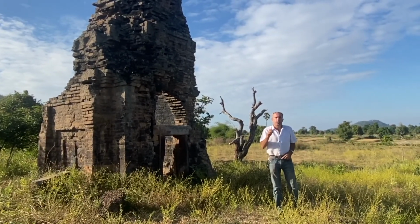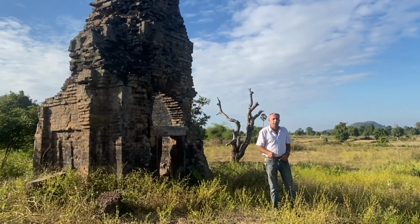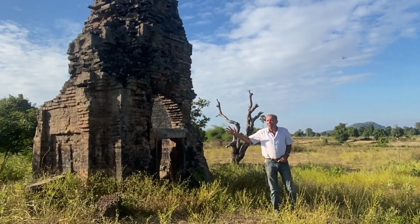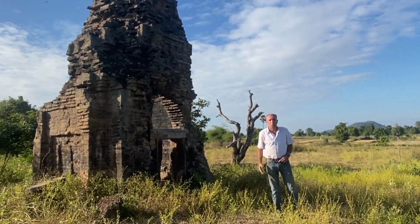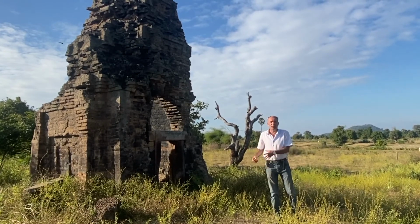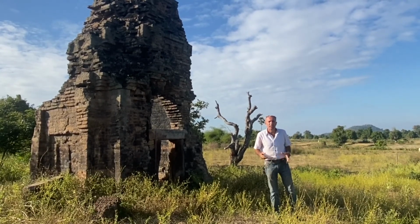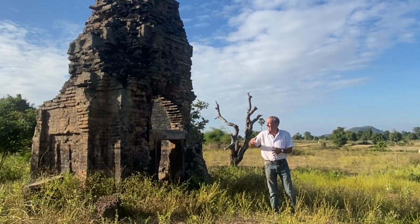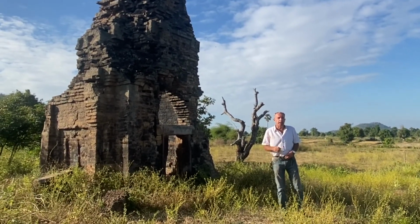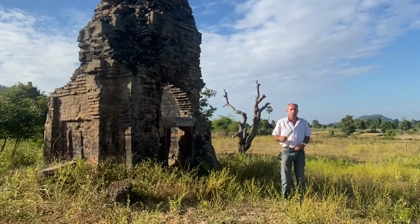We are at Thnam Phdei, and we have a duo of temples, and they are sentinels. They're these two strong guards that just stand here like a couple of monoliths, all alone, and in the background are even a few mountains. It really is quite a delightful bit of countryside.